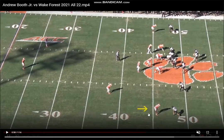I really wanted to show some plays where Booth is actually in man-to-man coverage. I would say this is probably the reason he's not the consensus number one, because he's a little more inconsistent with his technique than Stingley and Gardner. They're more man-to-man corners. I would say Booth's better in zone. He's a better tackler. And I would say he's one of the more intelligent football players in this class.